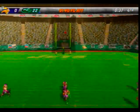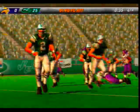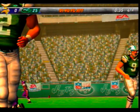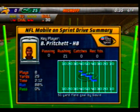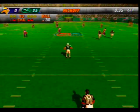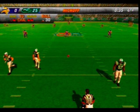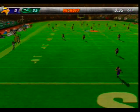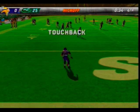Needs to put everything he has into this one. The kick is long enough and good. The Jets continue to increase their lead. This one is fielded by Marshall.